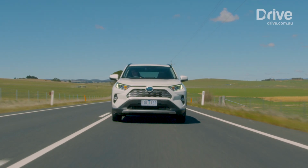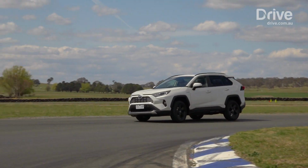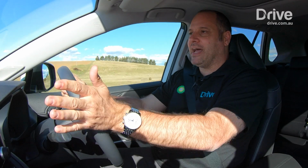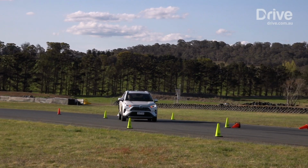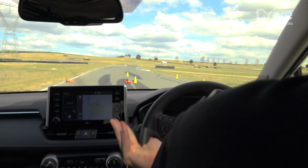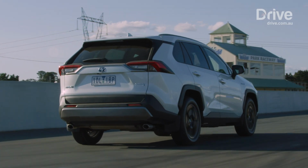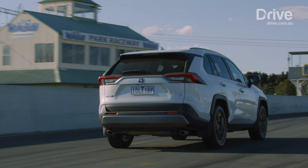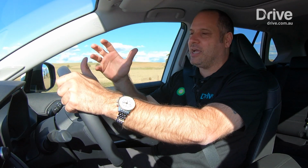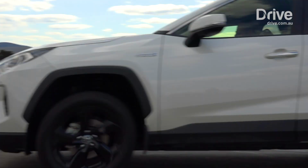We're doing 100 k's an hour down a country road. We've been doing a bunch of stuff on the racetrack for video, and we're using 6.3 litres per 100. It's hard to believe that you can use that little amount of fuel in a medium SUV, and when you offer that kind of real world efficiency to the biggest segment in Australia and to the car in the biggest segment that the most people are interested in, it really does advance the game forward in a genuine and meaningful way to a large group of people who might not otherwise have been able to access such efficiency.